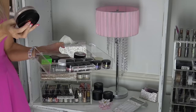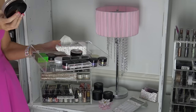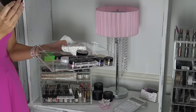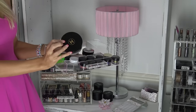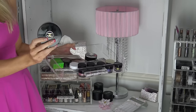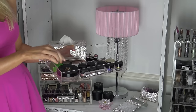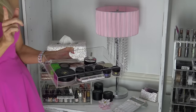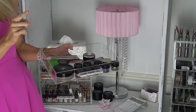Chanel Soleil 10, no, where is it? Soleil 10 de Chanel. This is an amazing, creamy bronzer. But I have purchased a couple more because I'm also going to battle out the cream bronzers for you guys. So those are coming your way.